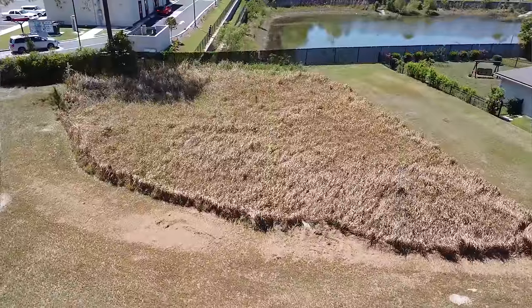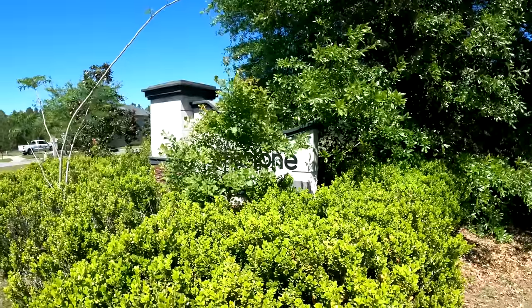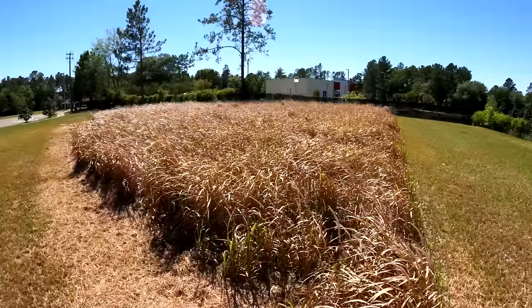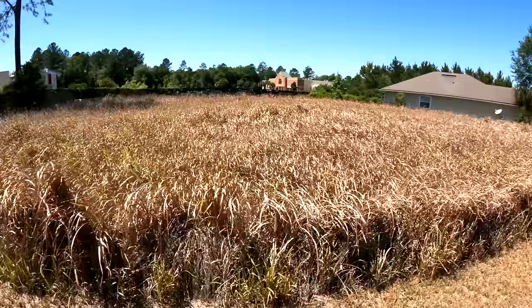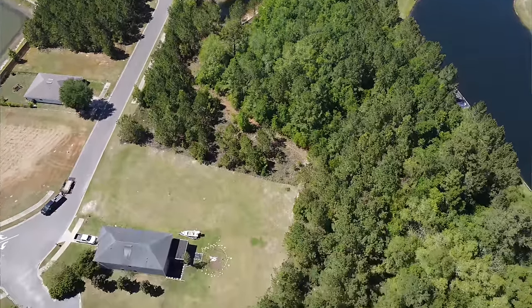Today we're mowing some tall grass. This place is part of an abandoned real estate development. I believe the developers started right around 2006, 2007, right before the bottom fell out of everything. There are currently three houses here, three families who live in this giant neighborhood.